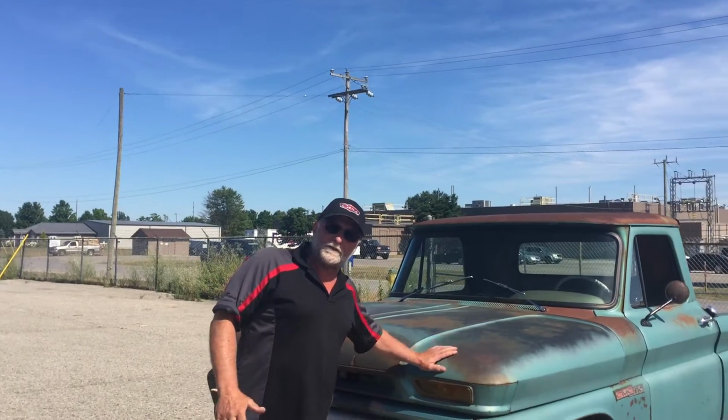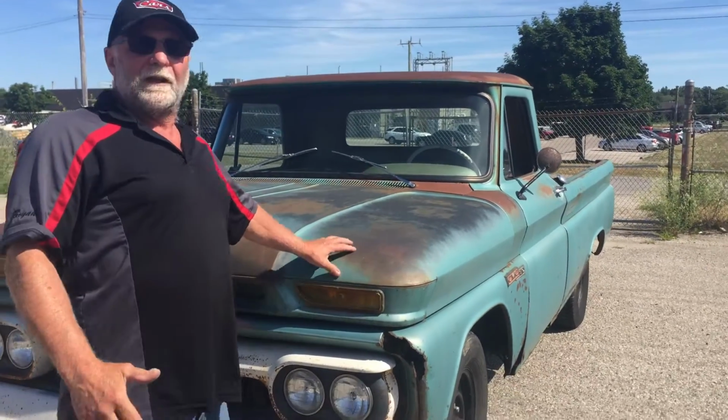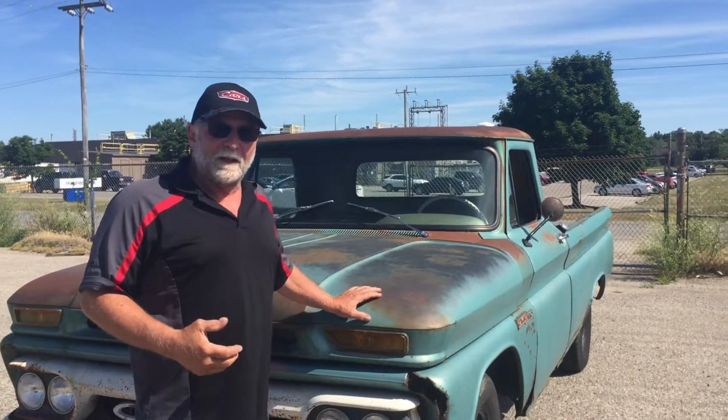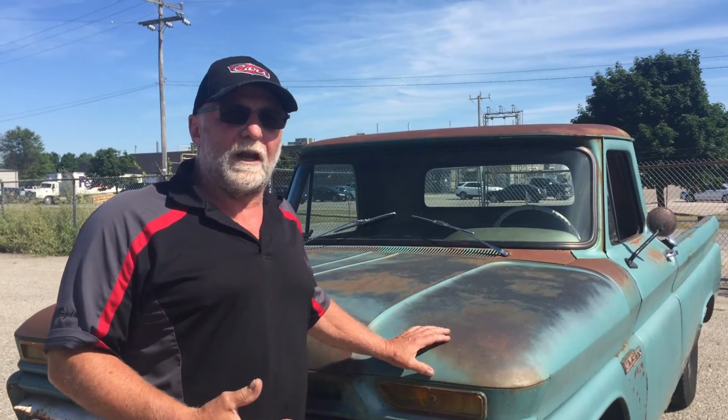This vehicle here was recently purchased from us by a gentleman by the name of Dave Charlton from Rodney. Now Dave has plans for this truck. It's a project truck. He wants us to update it with a small block Chev 700 overdrive tranny and a modern drivetrain. So we're going to do that.